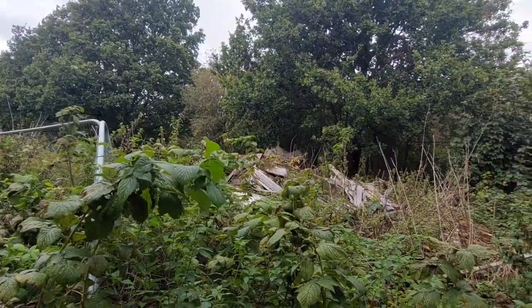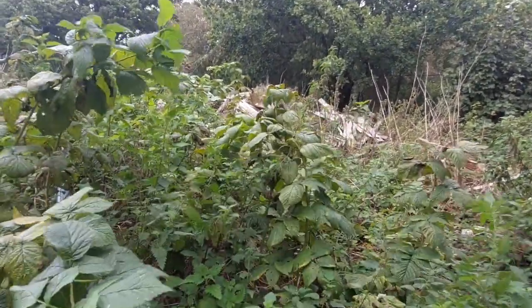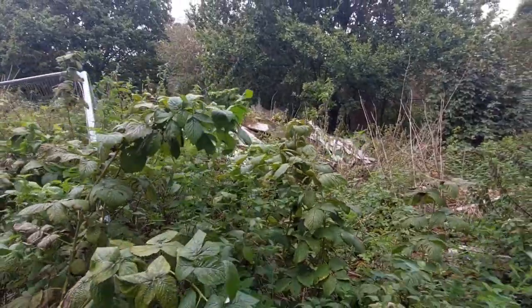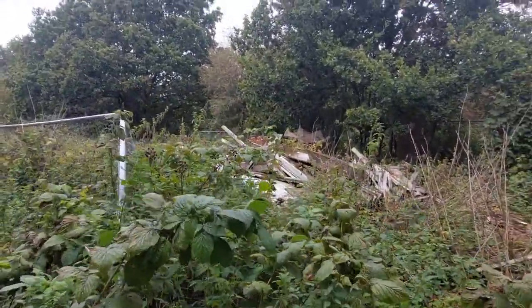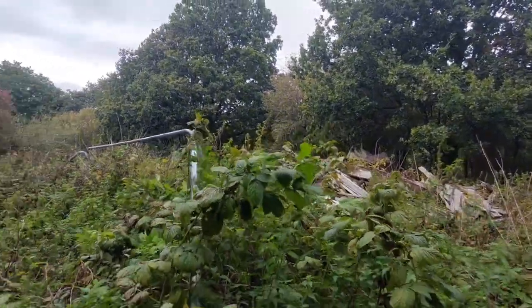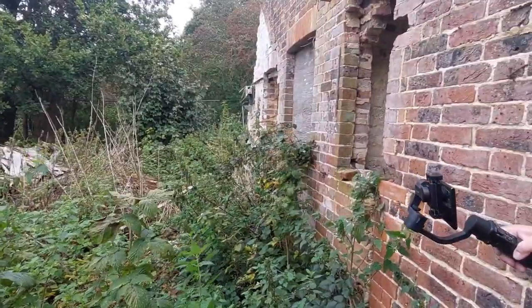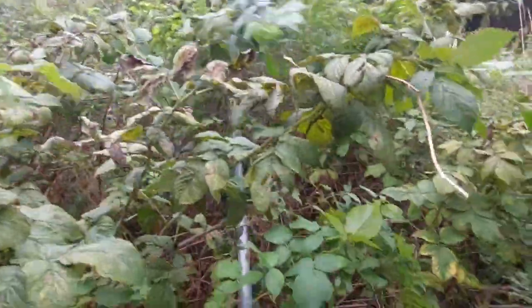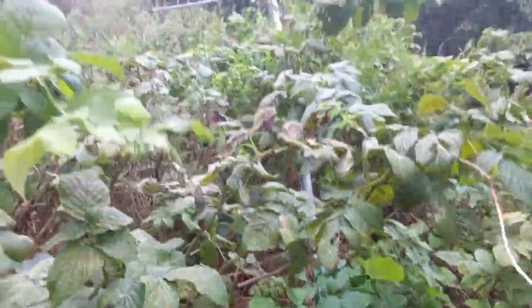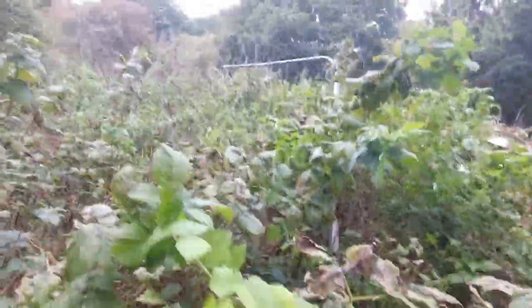Probably some of the flooring. See, there's the... Oh, so basically part of in here then. Stairs. Yeah. This looks like all the stuff that was in the house. There's fencing, my favourite that I like going underneath.